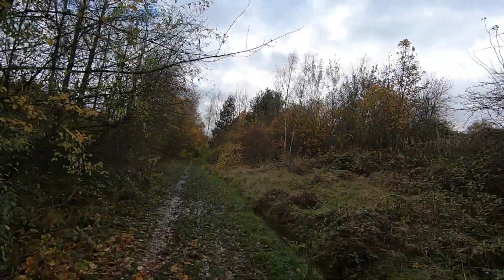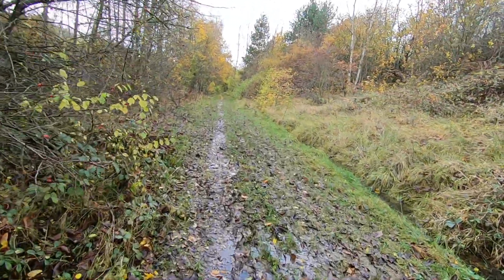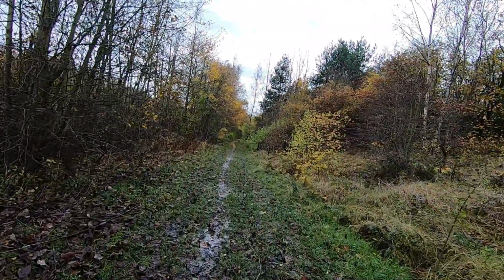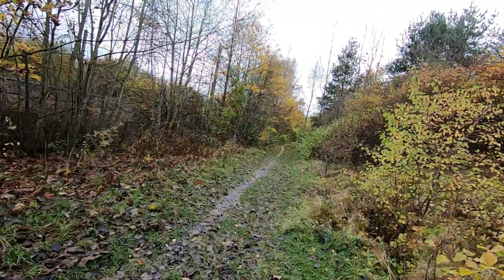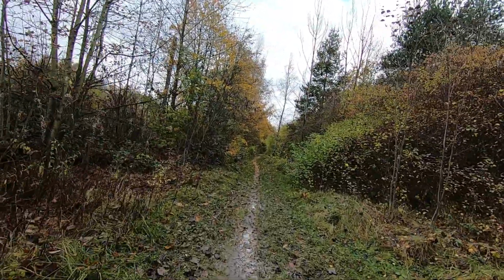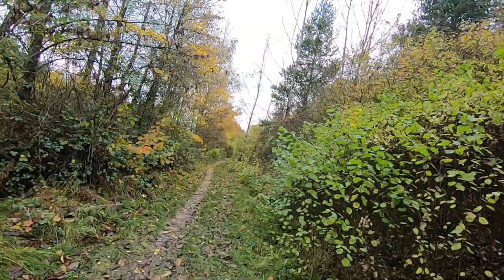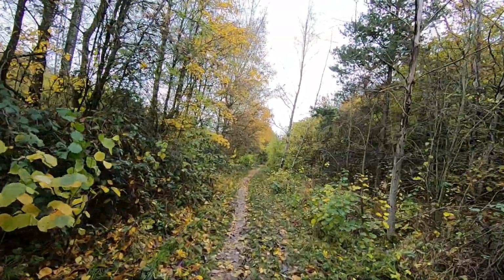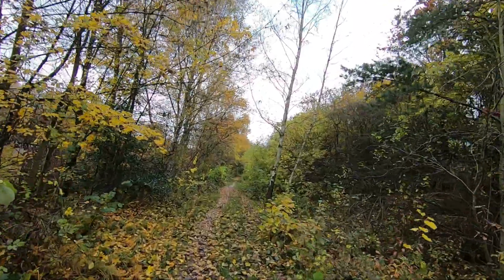A bit muddy here. It's getting harder. I hope. Lot of effort to walk through there and here. You need to have good walking shoes. Well, yeah, I've got my walking shoes on, which I'm walking in, and I'm getting slowed down by the mud sinking as well. Oh dear.